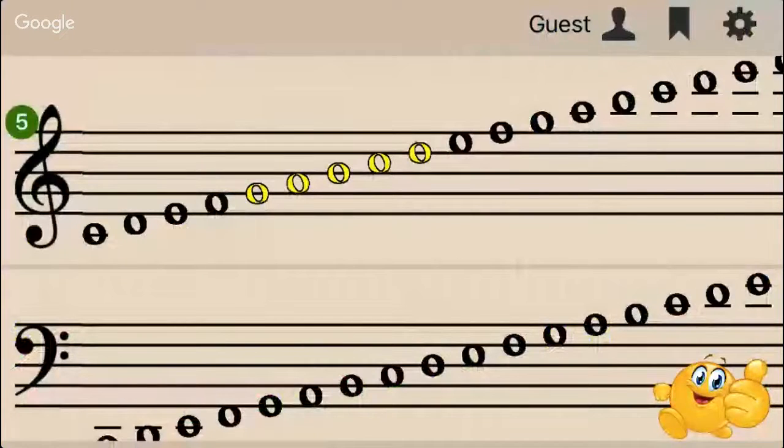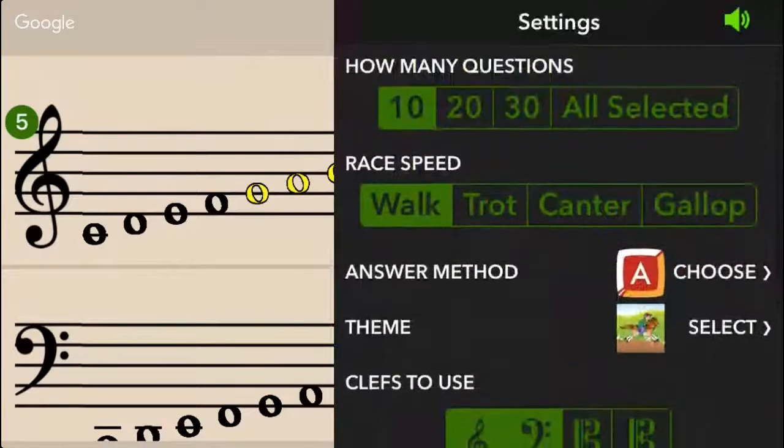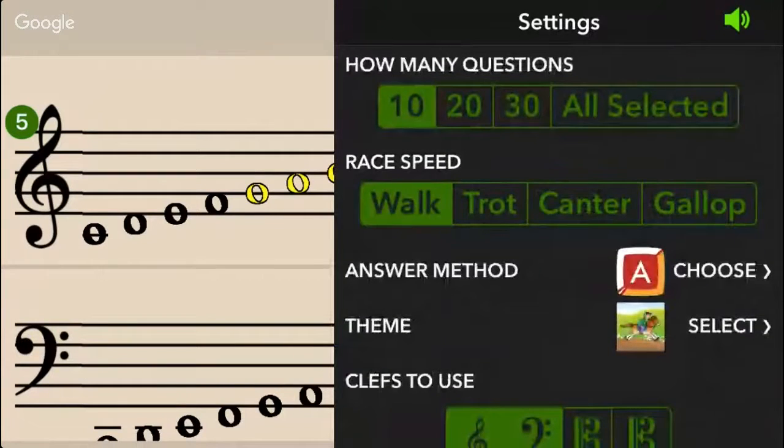So let me open the settings here so you can see some of the new features that are available. So the settings will be at the top right, that little gear. If I tap on that, my settings will slide out, and you'll be able to see them all at one time on the iPad, but on the iPhone, you're going to have to scroll through like this. The top setting will let you choose how many questions are in the race. We just did a 10 question, which is what I usually do.